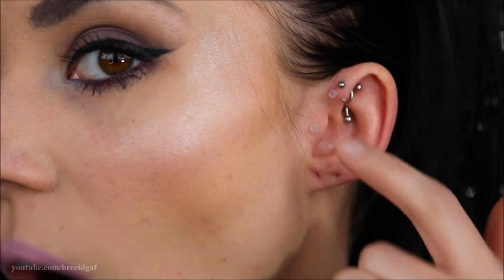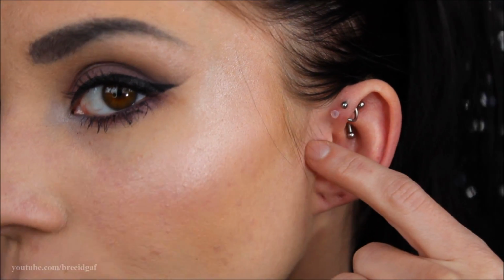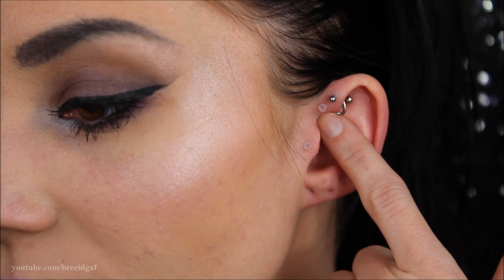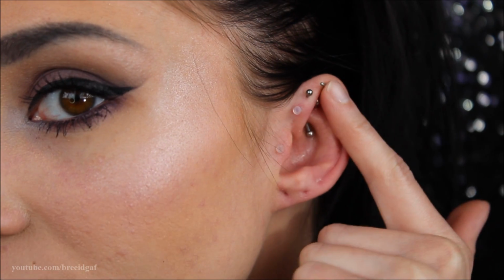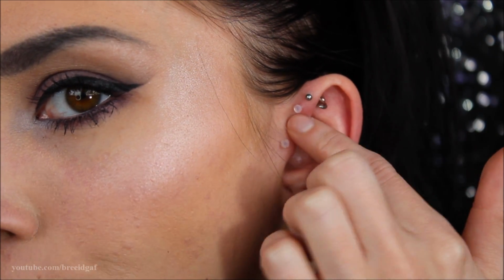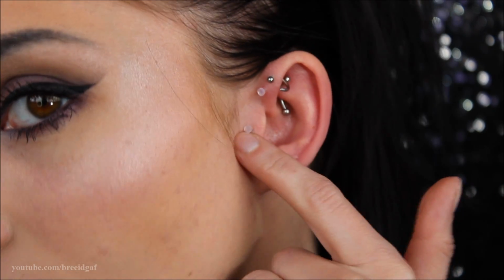Now, the reasoning for why I chose these piercings to put retainers in: this forward helix, I decided to put a retainer in because I've had it the longest. This one is still somewhat new. I mean, it's not really new, but I'd rather put a retainer in the one that's been there a while. Same with my tragus.